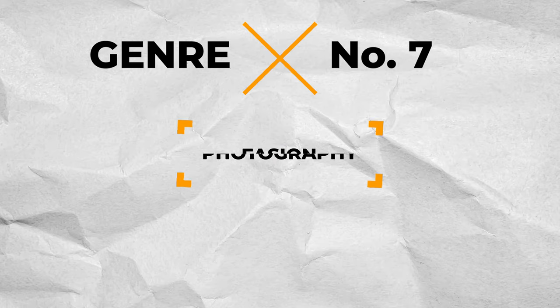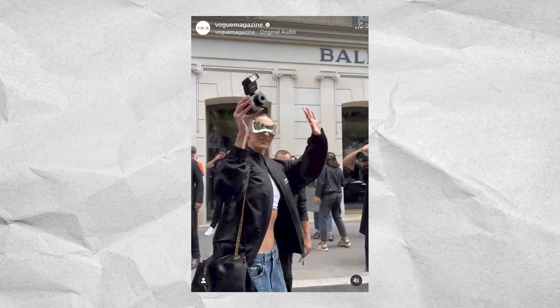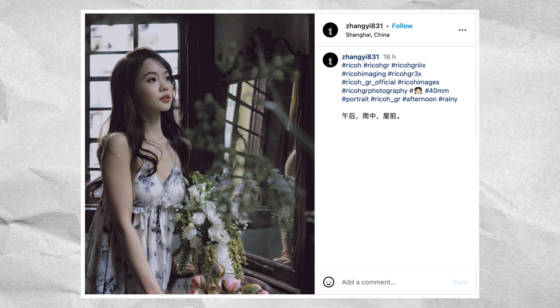Genre number 7 is fashion photography. And even supermodel Bella Hadid carries a Ricoh GR as her everyday camera. The GR is very well suited for fashion photography because it captures character, style, and it has a specific vibe. And same as with lifestyle photography, the GR itself has become somewhat of a fashion item.